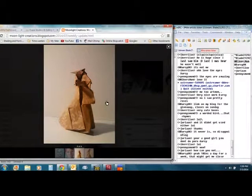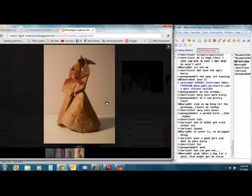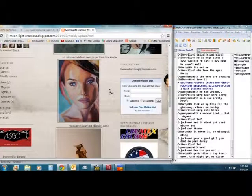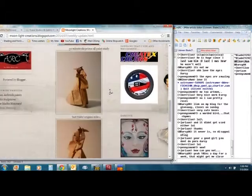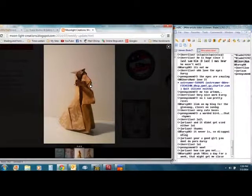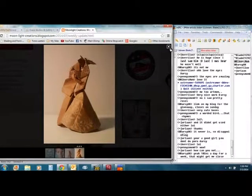Okay, and then I don't know what this is. It's a grocery sack of some sort. Let me scroll down here and find out what it is. Okay, the color face was a 30-minute alla prima oil paint study. And this is origami. Waltz. This is Jay.